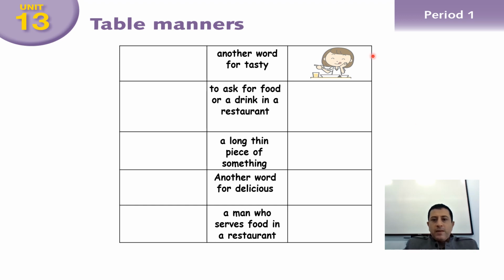Look at this girl. She's eating something very tasty. What is the other meaning for the word tasty? Think of a word that means tasty. Yes, think and write the answer. Have you finished? Very nice. Yes, delicious. Delicious means tasty. When something is tasty, it is delicious.